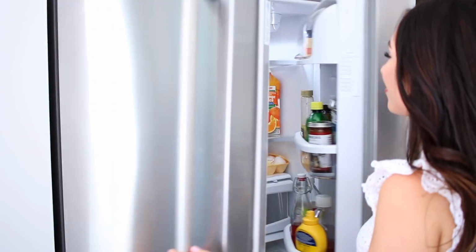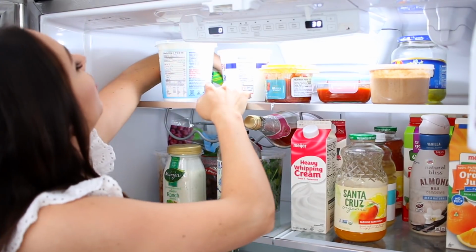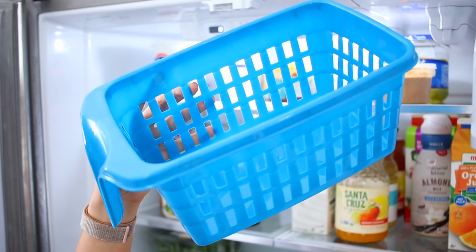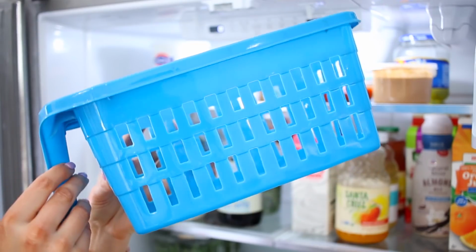And next up is a quick idea on refrigerator organization. We have a dead space in our refrigerator and it's so hard to remember what is back there. We forget about food items in that corner a lot. Sometimes they expire and that's no good.